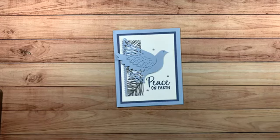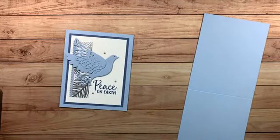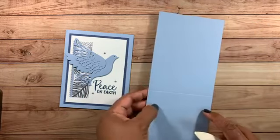This was one of the first stamp sets or bundles that I purchased when I saw the new catalog. I love this font. You guys know I'm really big on font. So I love anything that has just really clean lines to it and that can allow me to create projects very quickly and easily. So here's the base of the card.